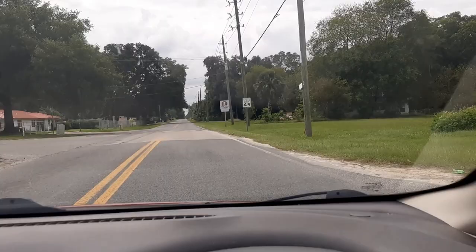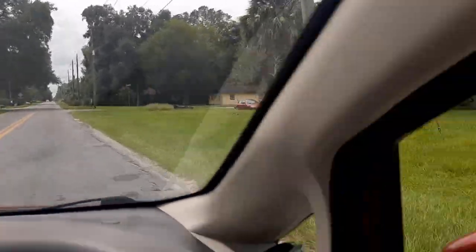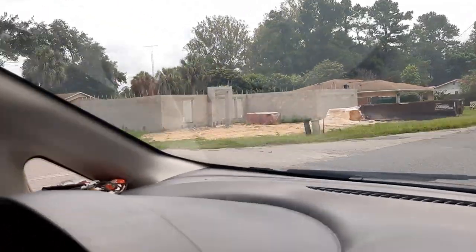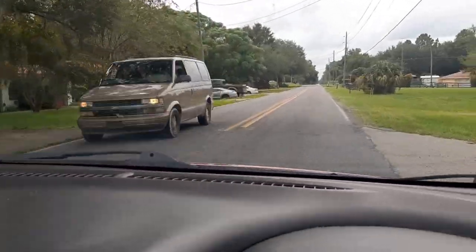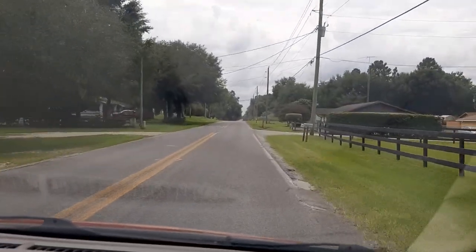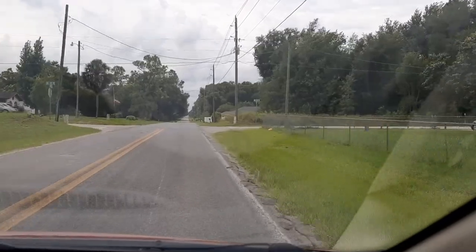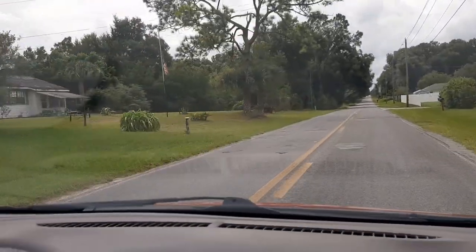Speed limit's 45. 484. I know, they give it two different names. Yeah, this is the other one. I like the look of that house there. Oh, they're building a home there, right on top of a house. Look at that. Wow, that's really right on top. Oh, there's a yard sale there. Now, that sign says Southeast 47th Avenue. Got the flag at half mast.